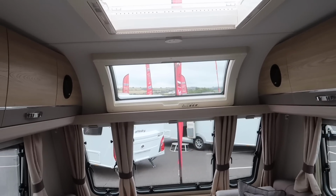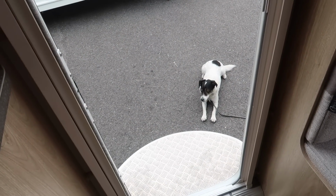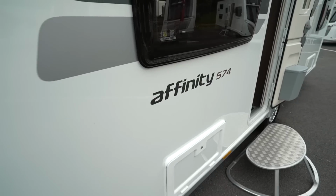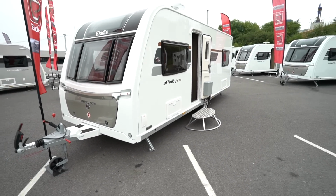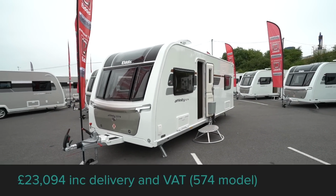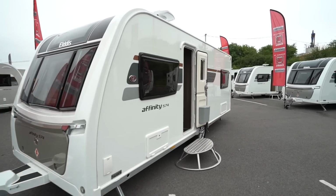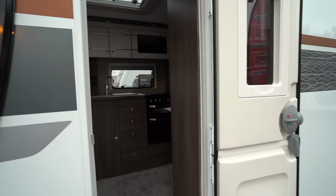So there you go, that is the new Avante. Now let's go and check out the new Affinity. Okay, the Affinity range, which has been slightly upgraded for 2019. No big headline grabbing updates, but some very useful updates all the same.